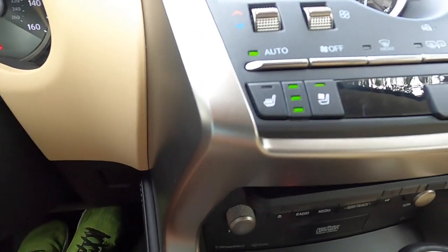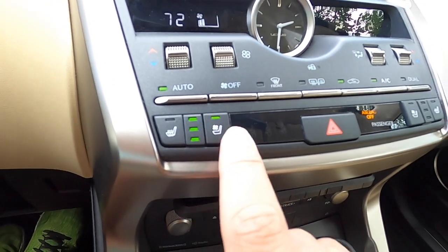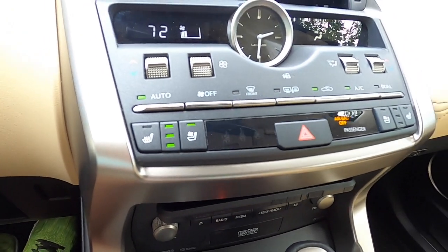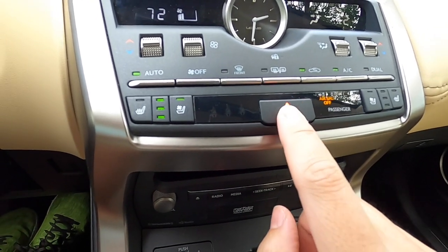This vehicle does have heated and ventilated seats. Right now they are ventilated because it is over 90 degrees and about 90% humidity out. So for the driver and passenger sides, and the hazard light switch.